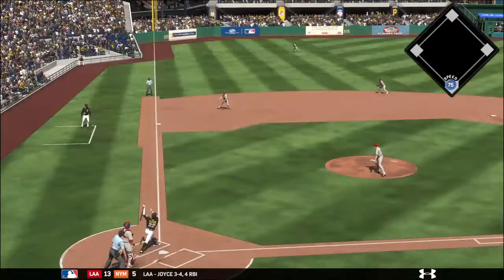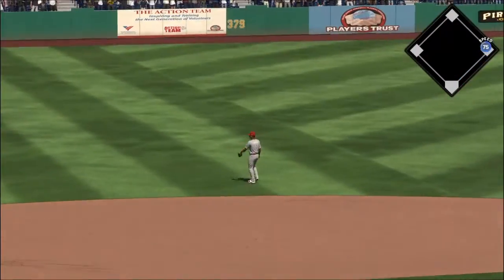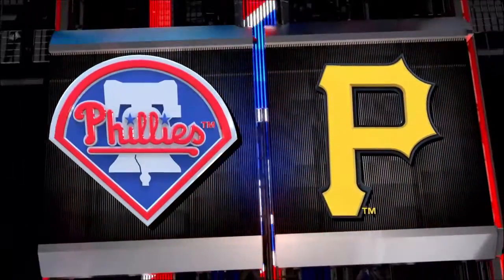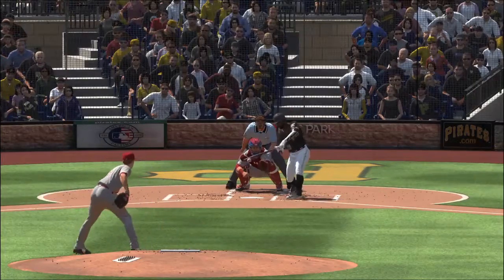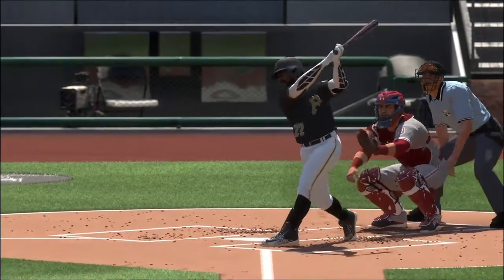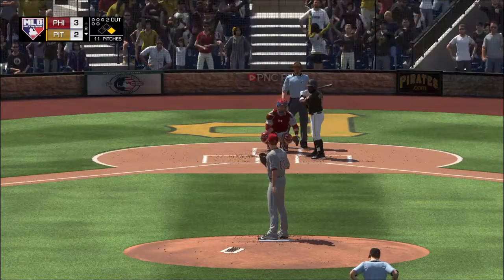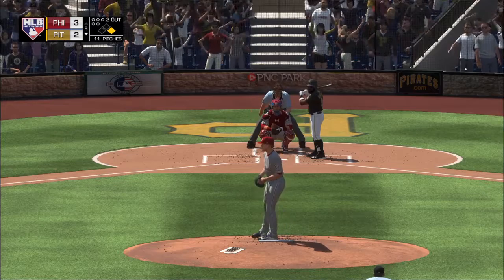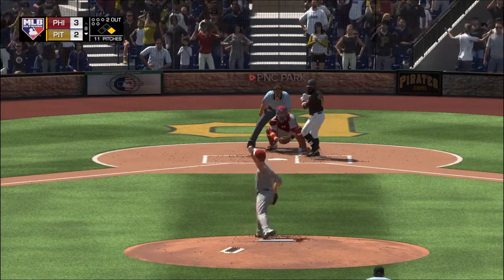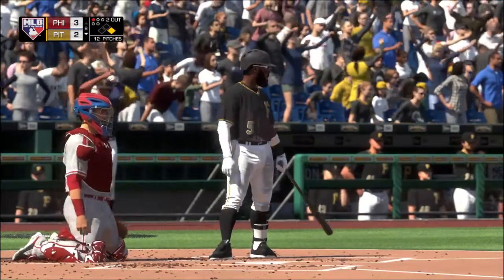Here's the 3-2 pitch. Swing and a base hit to left field. Taken on a hop by Batista. And McCutchen will stay at first. Third baseman, number 5, Josh Harrison. I'll bring up Josh Harrison. Diekman ready, and the pitch to Harrison is low for a ball. 1 ball and no strikes.